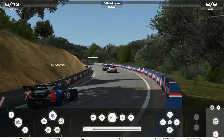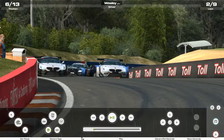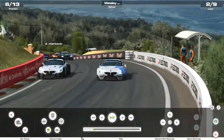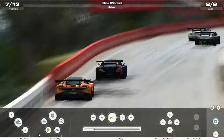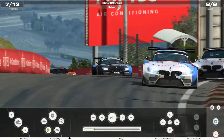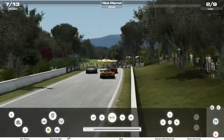Okay, so running it through here, Dule Markovic in 5th place, followed by Stokes, Martel, and Schneider. Just gets wide and gets into the wall, it looks like, and gives Wesley Stokes a run. So he gets through. And then how did Schneider... by the way, the McLaren 650S, an excellent car around here. How did Schneider get around Martel?